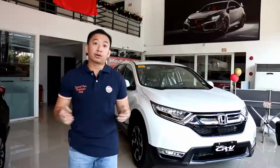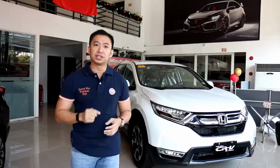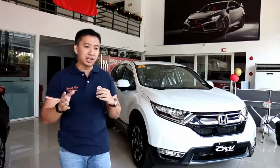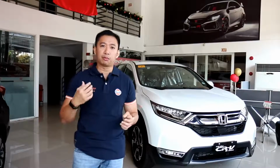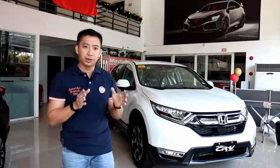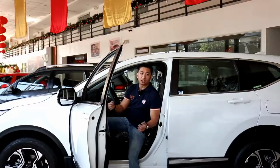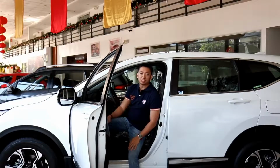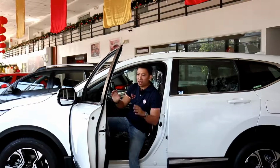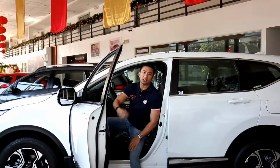When you think of a compact crossover SUV, one of the first cars that come to mind is the Honda CRV. First introduced in 1995, the CRV is largely responsible for making crossover SUVs a mainstream choice in the Philippine car market. Today, compact crossover SUVs are lording it all over our streets, and we have the Honda CRV to thank for that. So how do you make such a popular SUV even more pleasing to buyers?